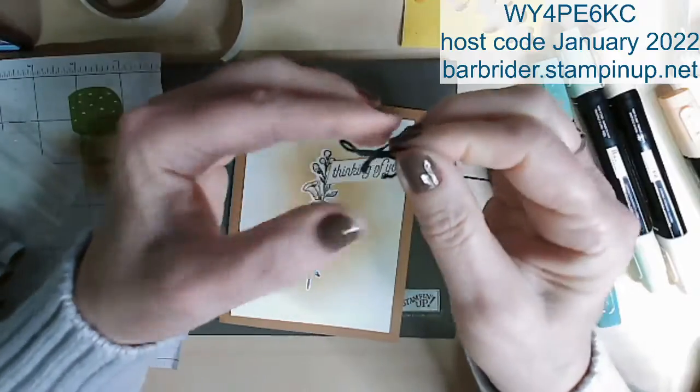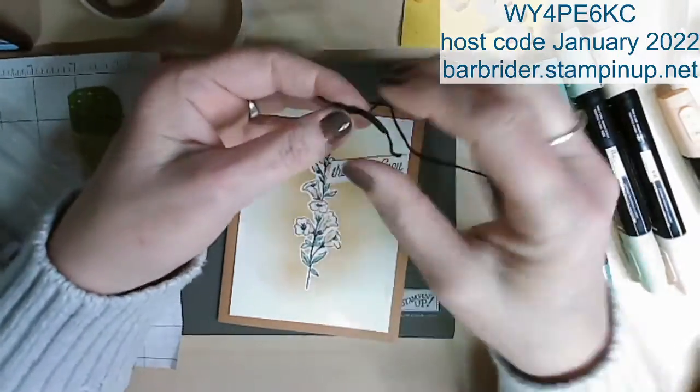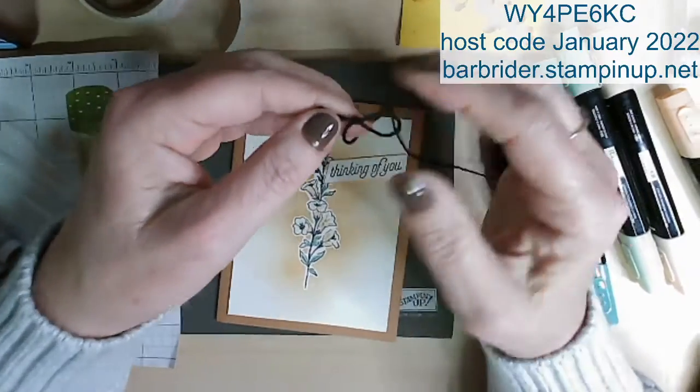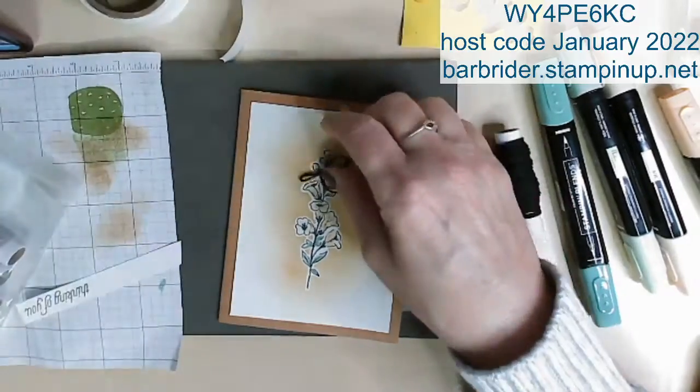This is a simple bow. I could do two, but because there's not lots of layers and things, I'm going to do it in a single layer. I got to grab some water.